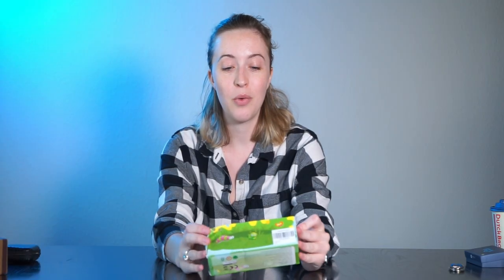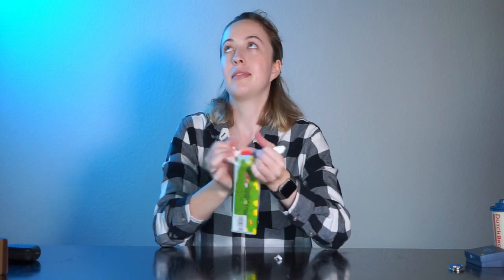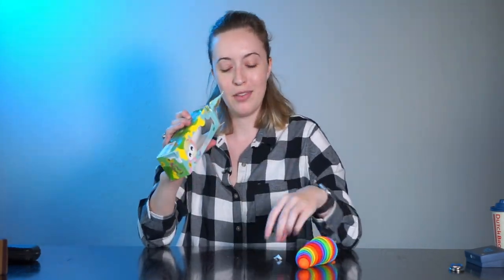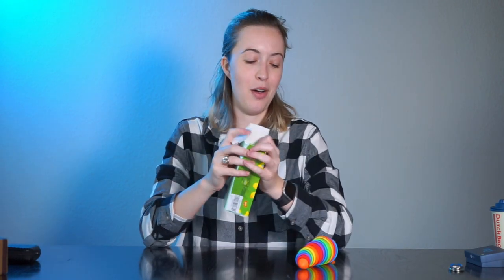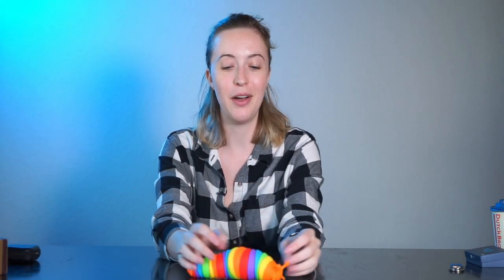I have always wanted one of these. These things look fun. I've always seen them on TikTok getting 3D printed. Sorry, I like to be able to open boxes fast. Oh, this is so fun. Oh, look at this little guy.